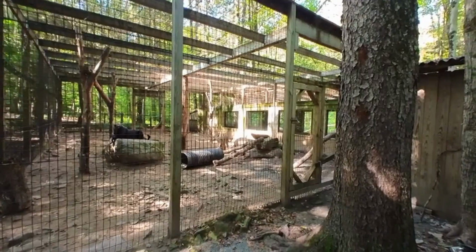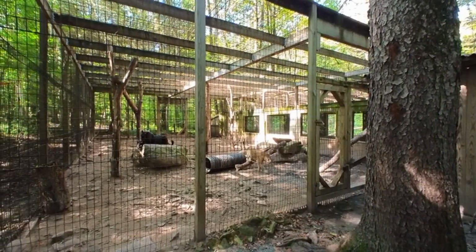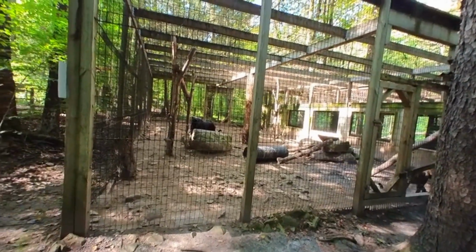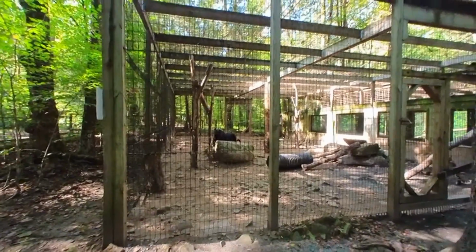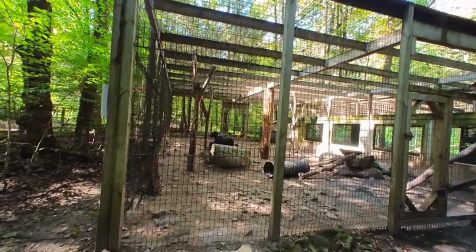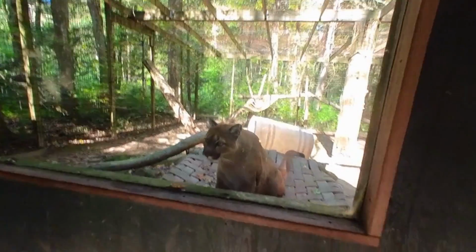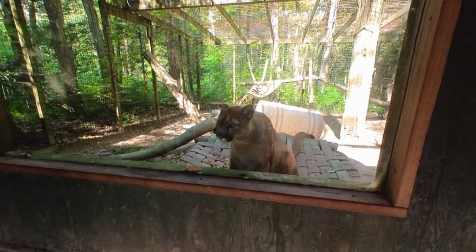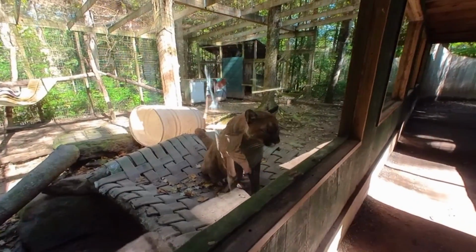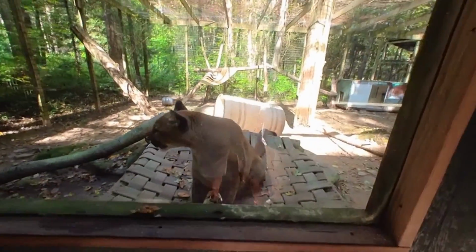The other one was just spraying the wall over there. Check this out. This is a puma or a mountain lion. Yeah, there's a glare there, so I can't see it too good.